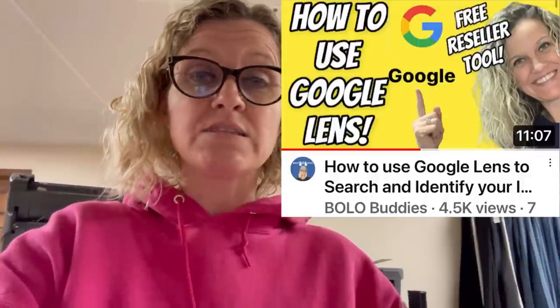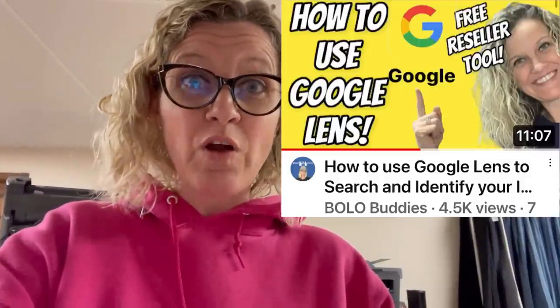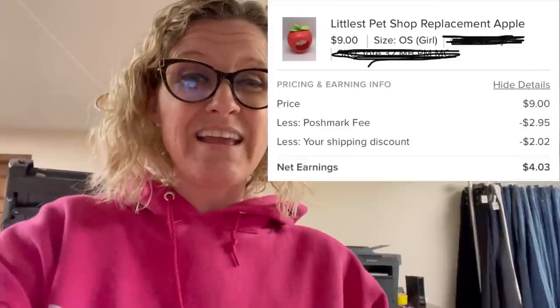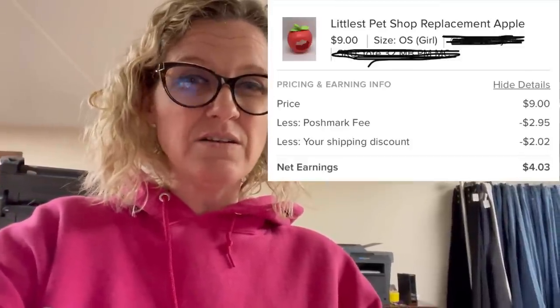Dollhouse chairs. Okay, so this next item is going out on Poshmark. It's really just a bread and butter item, because I sent out an offer. It is right here. It's a Littlest Pet Shop replacement apple. How did I figure that out? I figured that out with Google Lens. Google Lens is free. It is a tool that every reseller needs to have on their phone because it's going to help you research items. I have a video that shows you how to use it, so I will link that down below. I sold this for $9. Poshmark takes $2.95 for anything, I believe, under $15.